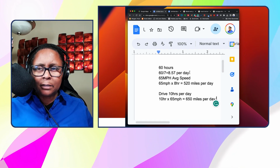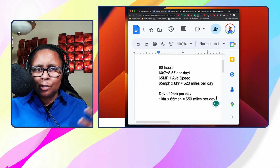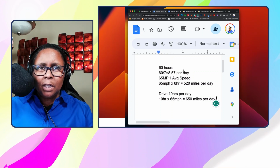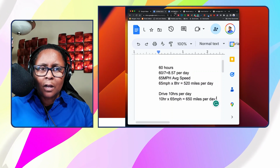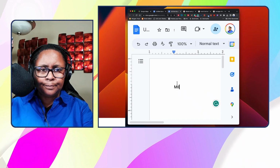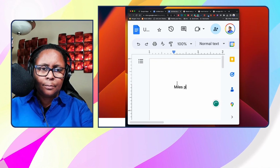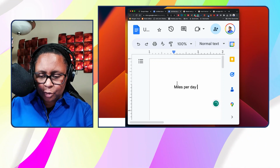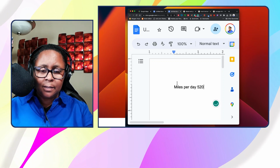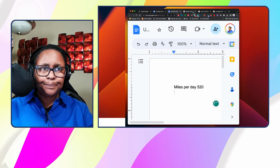But if you don't have a fuel calculator and you don't want to download an app and all that other kind of stuff, I'm just using Google Docs. You can use pen and paper. That's what I did back in the day. This is how I worked out my numbers. First off, we know our miles per day. We're going to do 520. We're going to be conservative, since it's slow right now and all that good stuff.